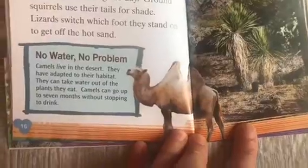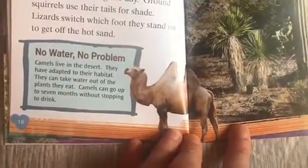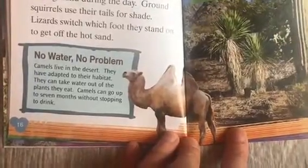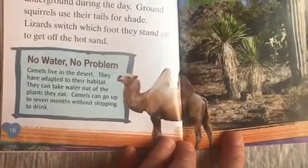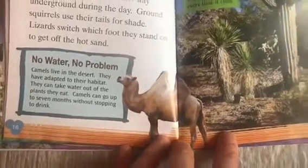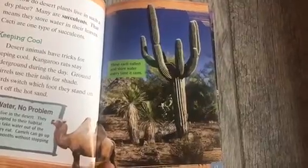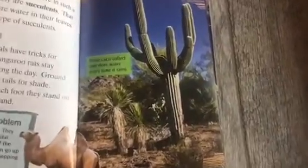No water, no problem. Camels live in the desert. They have adapted to their habitat. They can take water out of the plants they eat. Camels can go up to 7 months without stopping to drink. Wow. Those cacti collect and store water every time it rains.